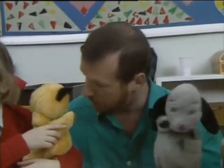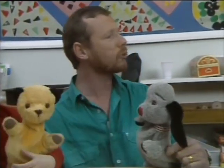I understand you've got a way of learning the alphabet in this school. Have you all got a way of learning the alphabet? Is it the singing way? It is the singing way. They actually sing the alphabet. Perhaps you'd like to join in and sing it with them. Shall we all sing the alphabet, boys and girls? After 3. 1, 2, 3.